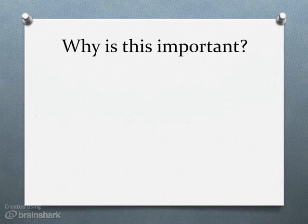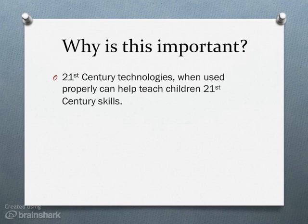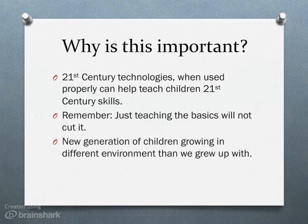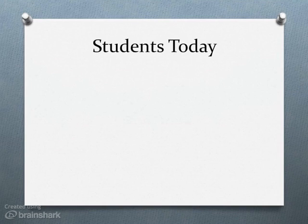Many of you are probably wondering why care about any of the stuff I've just told you about. When 21st century technologies are used properly, they can help teach children the 21st century skills that were listed earlier in this presentation. Remember, just teaching the basics will not cut it anymore. The new generation of children are growing up in a different environment than what we grew up in.